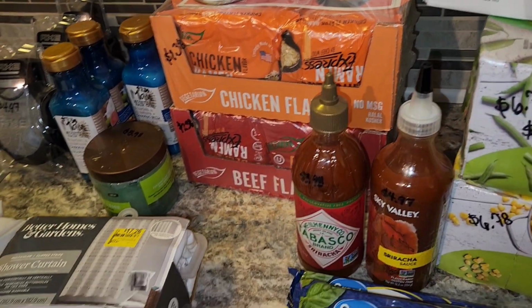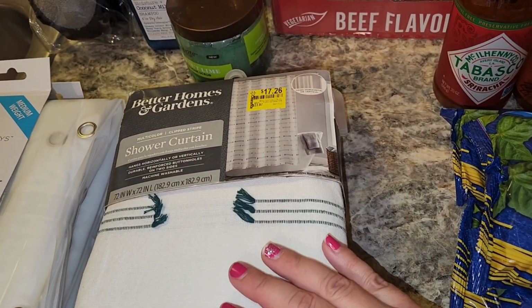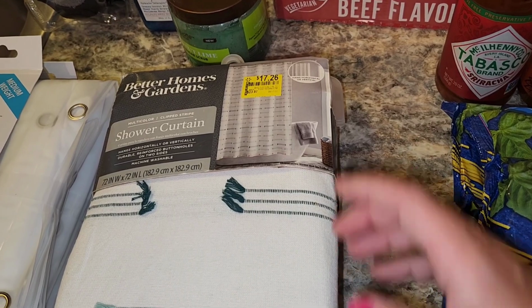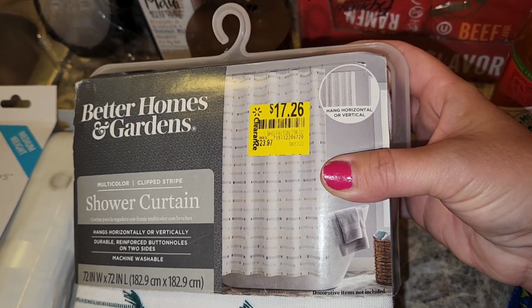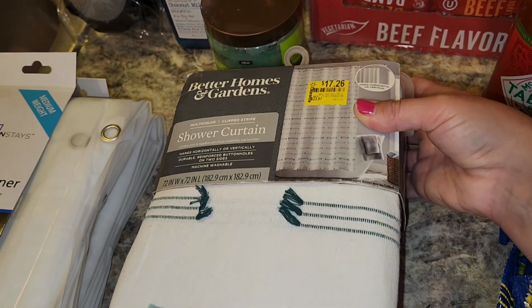And then we get into some non-food items. My exterior shower curtain, my pretty shower curtain, is looking pretty rough, and it was time to move on, but I love that shower curtain. So I found this one on clearance. It's a Better Homes and Gardens. It was still expensive, $17.26. It was $23.97, so over $5 off. So I went ahead and grabbed that.